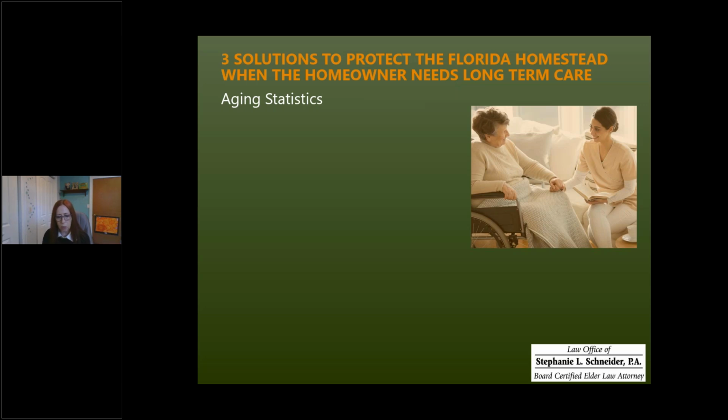We save while we work to buy a home, we pay down the mortgage, and we look forward to the day that we own it free and clear. And for many people, they are going to stay in their home the rest of their life. And the hope is that they'll be able to receive the care they need at home rather than to reside in a community or a facility.